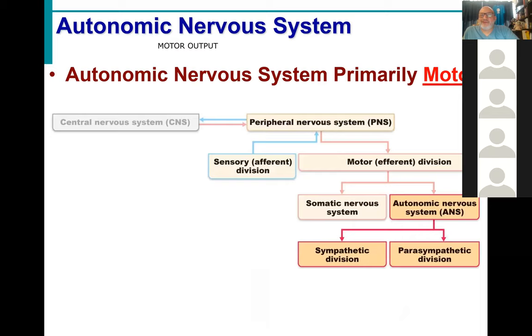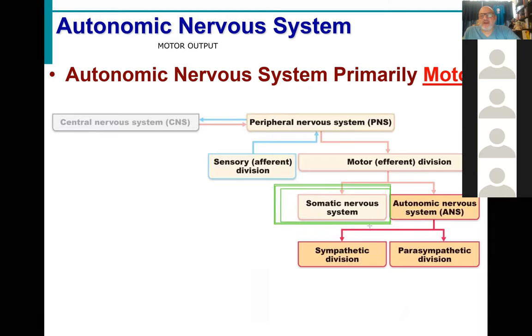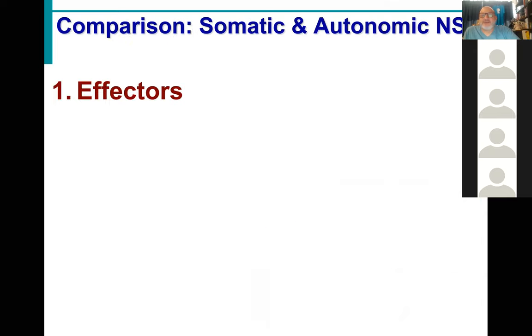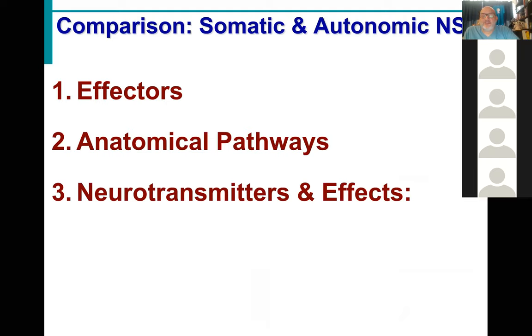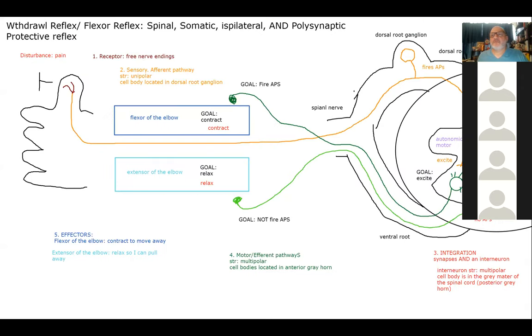Now, the good news is that because this is a motor system, we understand how motor systems work, because we have already familiarized ourselves with the somatic motor nervous system. So we can compare what we've already learned in the somatic motor to the autonomic motor. When we do that, there are going to be some obvious differences, the effectors, but also some differences in the pathways, and some differences in the neurotransmitters and the effects of those neurotransmitters. So let's take a look at this. Let's go to our whiteboard and draw some stuff we know.